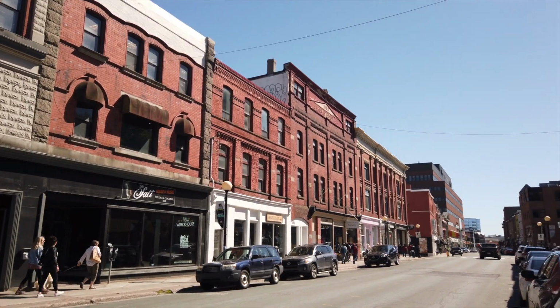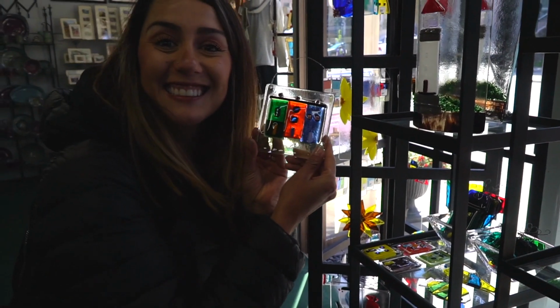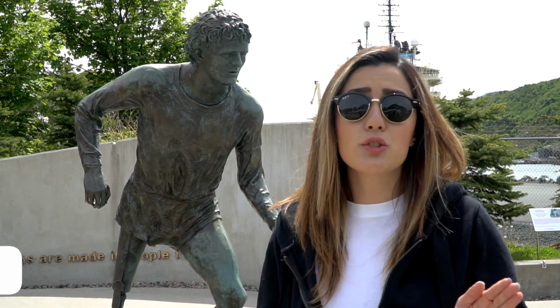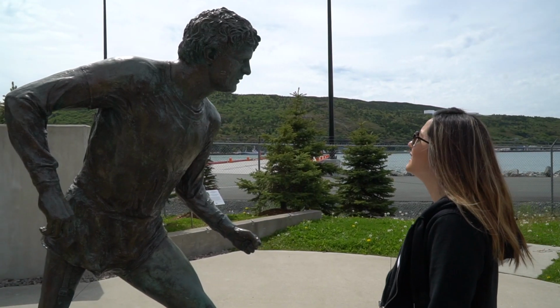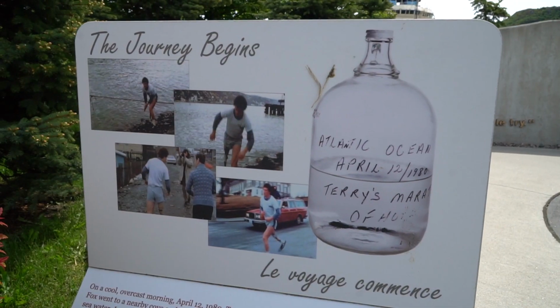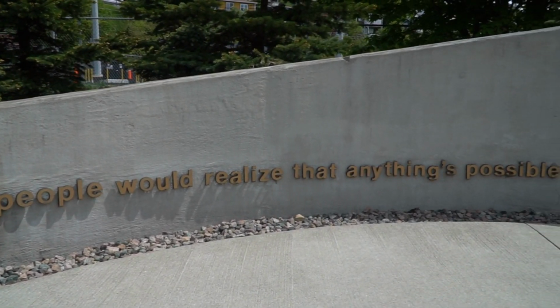Water Street, which used to be the main commercial street of all St. John's. Now it's a beautiful street full of historic buildings, restaurants, and souvenir shops. And if you continue to the end of Water Street, you will find Terry Fox Memorial, an inspiring Canadian who started his Marathon of Hope right here at the harbor of St. John's, that inspired millions of Canadians to support cancer research.